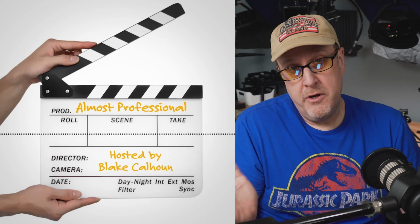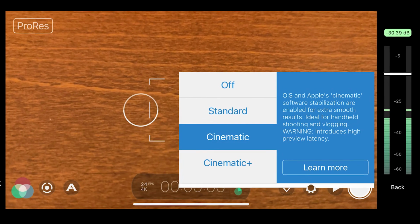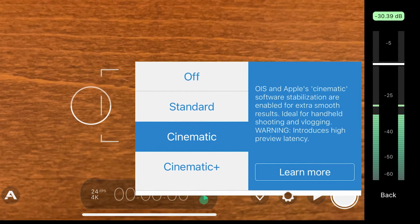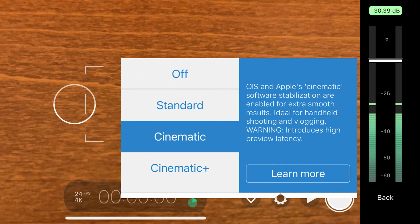And then the last one I wanted to sneak in here, and this just was released like yesterday, I think. FILMMAKING Pro added cinematic stabilization to their app. There's two variations of it. There's regular cinematic, and then there's cinematic plus. And I believe this comes from the way the native app does stabilization, which has always been better than third-party apps. And so it's good.